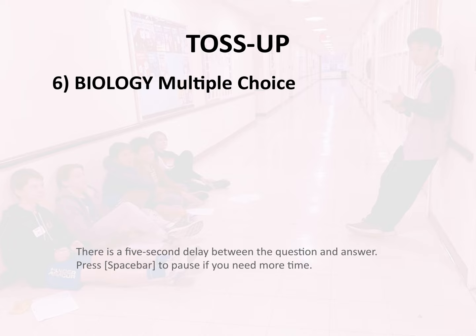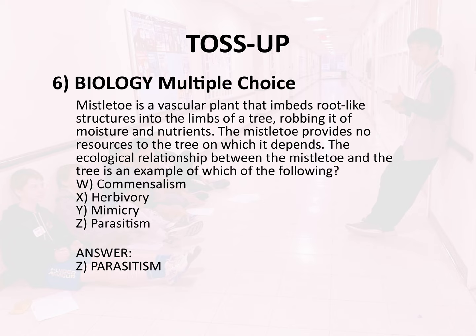Toss-up 6. Biology. Multiple choice. Mistletoe is a vascular plant that embeds root-like structures into the limbs of a tree, robbing it of moisture and nutrients. The mistletoe provides no resources to the tree on which it depends. The ecological relationship between the mistletoe and the tree is an example of which of the following? W. Commensalism. X. Herbivory. Y. Mimicry. Z. Parasitism. Answer. Z. Parasitism.